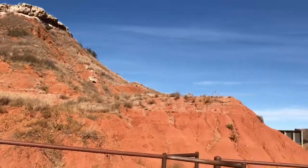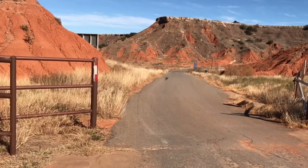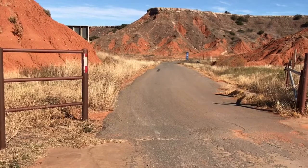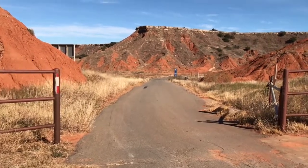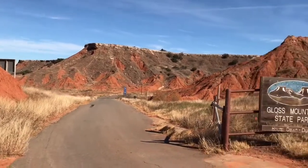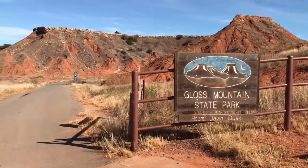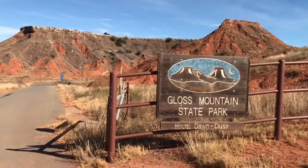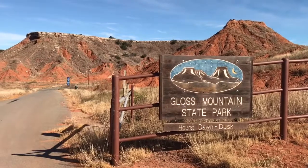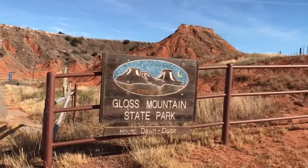There's hiking trails. This driveway leads down to the picnic area, and it's just a couple picnic tables and some hiking trails. My kids have gone up to the top of those. Anyway, here's the sign at the entrance, and it's just dawn to dusk. I really don't know too much about it. I've never seen a ranger here, but that's not saying they're not here.